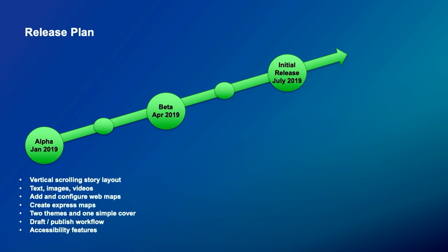So the alpha contains the ability to create these vertical scrolling stories, sort of similar to Cascade. You can add obviously text, images, and videos. You can add and configure web maps, create those express maps. We've got 2 themes like Cooper showed there and 1 simple cover option. We've got the beginnings of that draft publish workflow, and we also have built in some accessibility from the beginning as well, because we know that that's something that's very important to our customers.